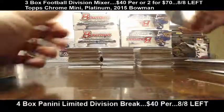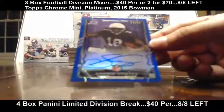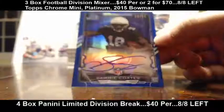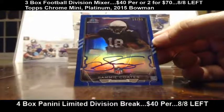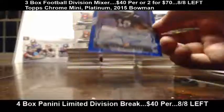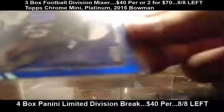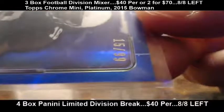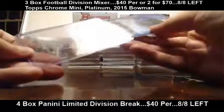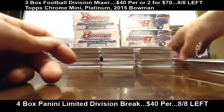And the first auto is a blue, so this is out of 99. Sammy Coates. I know that this is the Steelers because I just pulled a numbered card of that one. Sammy Coates out of 99, 15 of 99. All right, a little bit more color. Hopefully we can get more.